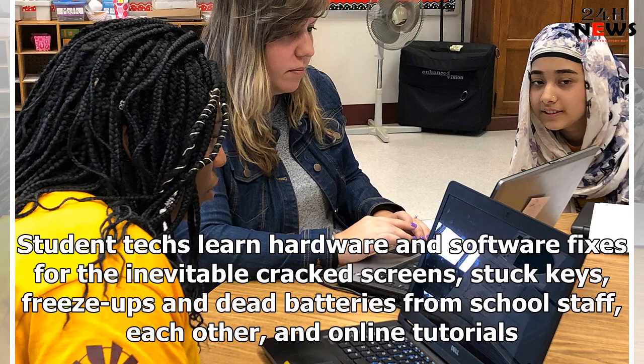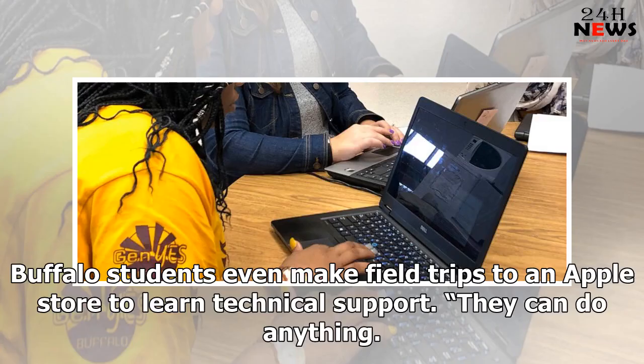Student techs learn hardware and software fixes for the inevitable cracked screens, stuck keys, freeze-ups and dead batteries from school staff, each other, and online tutorials. Buffalo students even make field trips to an Apple store to learn technical support. They can do anything.